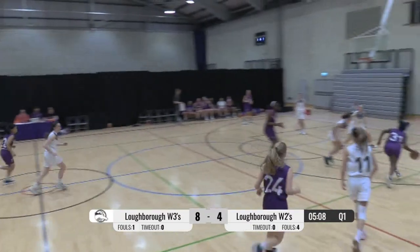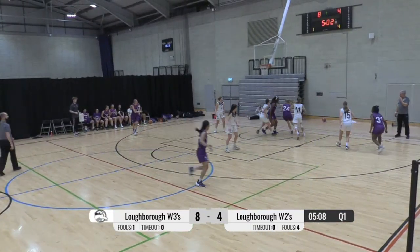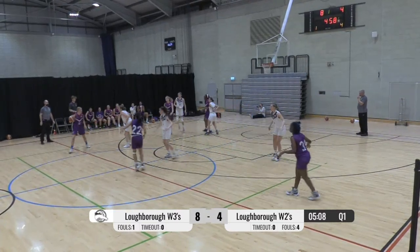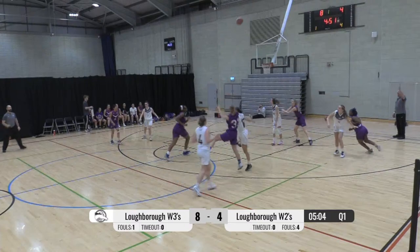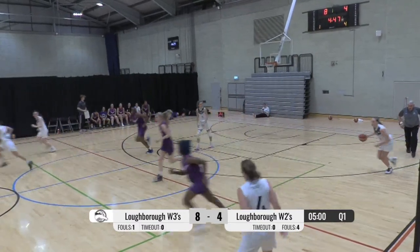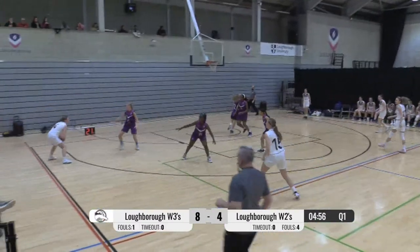A pass. Slow down to reset the offense. Ball's swung to the top. Shot clock going down. They need to get a shot off. And no good. The 3 from Rogers can't go there. Shot clock running out. They have to throw up a shot, unfortunately. Hustling back in defense now.